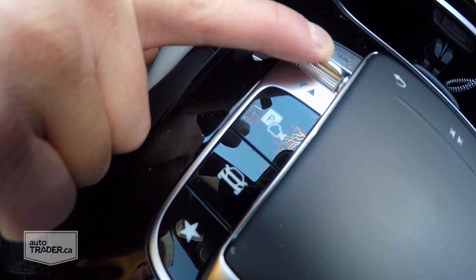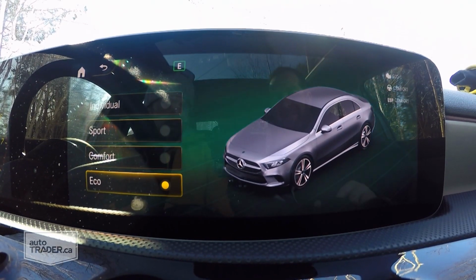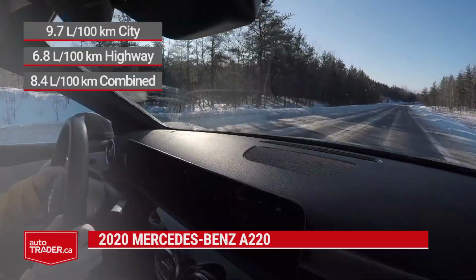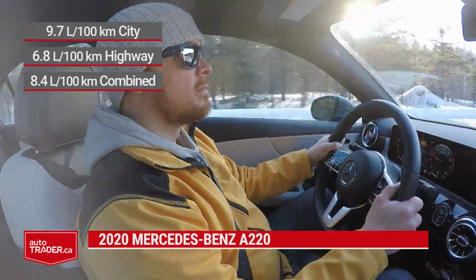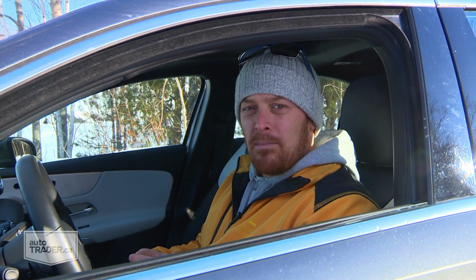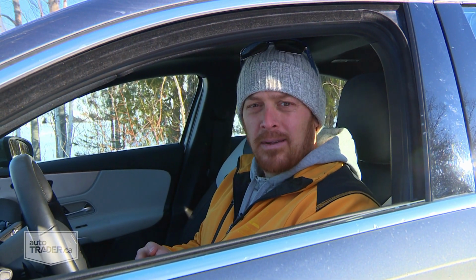Drivers can fiddle and fine-tune things as well, using comfort mode for laid-back response and an easy-going drive, or sport mode for go-kart steering and hair-trigger torque. Eco mode helps make it easier for you to save fuel, and individual lets you assign a custom mode to your specific tastes. And those drive modes, like just about every other Mercedes all the way up the line, means that you've got push-button access to the exact type of drive that you like.